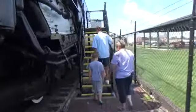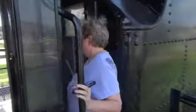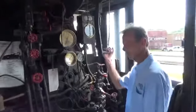Oh, right. You don't have the whistle hooked up, so you have the bell. Now the engineer seat's a little hot because it's in the sun, but you can sit right over there. I'll sit in the hot seat. Okay, you sit up there and I'm going to sit behind you. Oh my God. Isn't this awesome? Oh geez, wow.